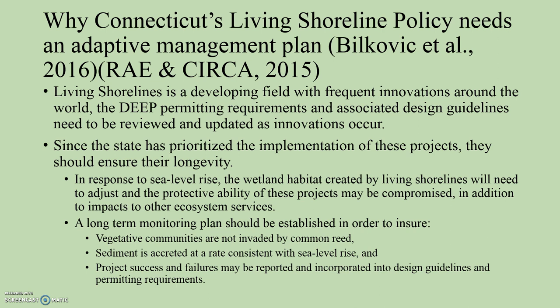As I mentioned, there's a meter of sea level rise projected for Connecticut's shores, and the wetland habitat will need to be able to adjust. We need to monitor to make sure that the living shorelines are growing in sediment so that they maintain a good level with sea level rise and they don't become flooded and lose their value. They would turn into mud flats, but it would not be the same. It also wouldn't provide the protection benefits, and that's a key concern.